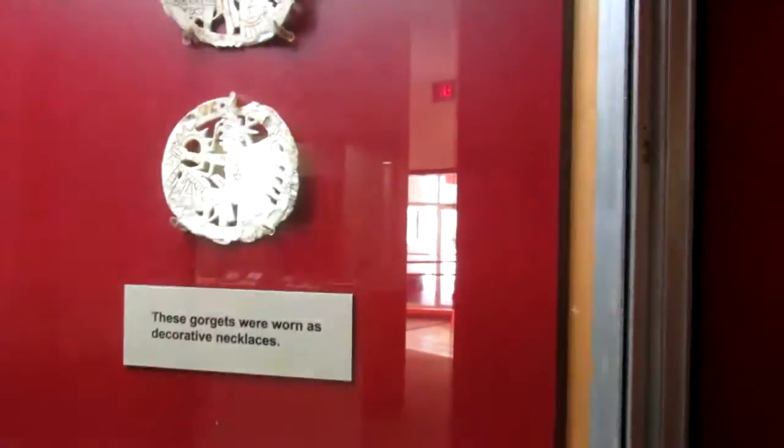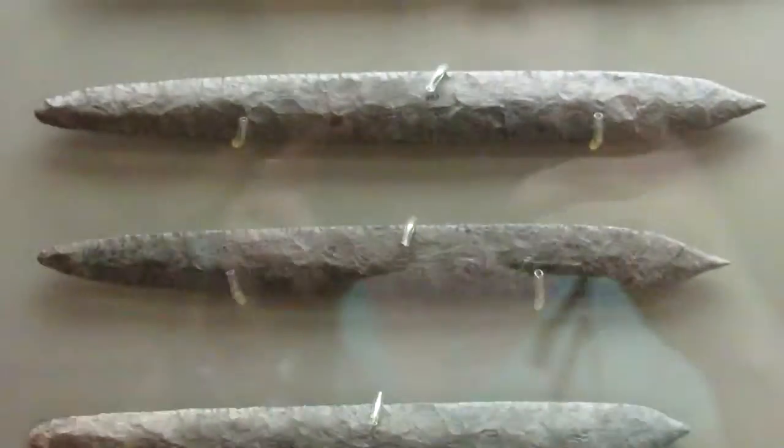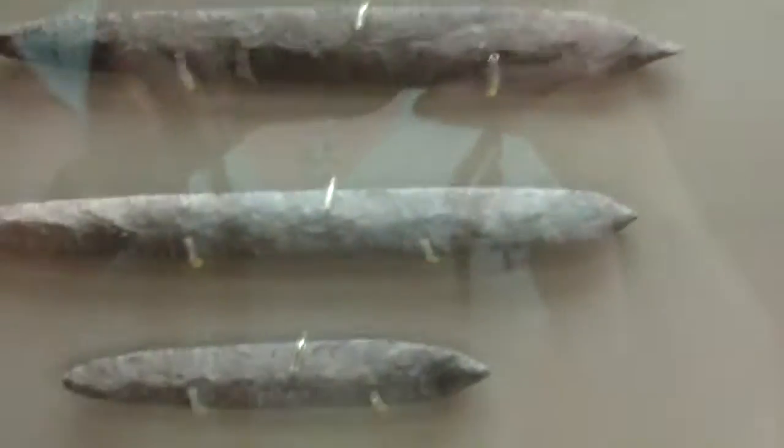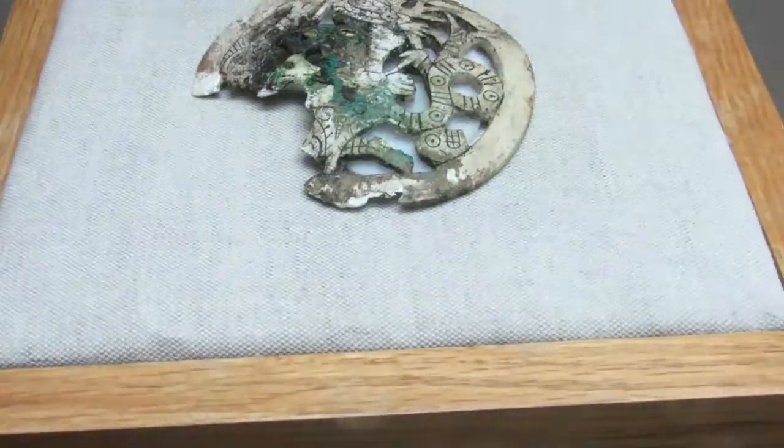And here are some of these interesting gorgets. Some of their weapons. Now, you can see some remnants of that. Not much of it's left, but it looks like it's got a snake on it.